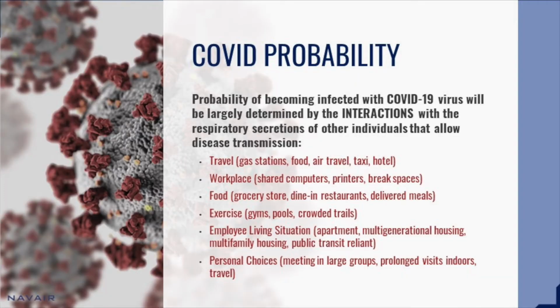For example, the NAVAIR enterprise uses guidance from the Navy's Bureau of Medicine, the local county health officials, the CDC, and OSHA to help us assess the probability of COVID infections. The probability of COVID infections is high when personnel are directly exposed to the respiratory secretions of an infected individual. The probability of infections changes in proportion to the rate of community spread, the number of potentially infected people in a group, the length of time that personnel are exposed, and the distance maintained between people.